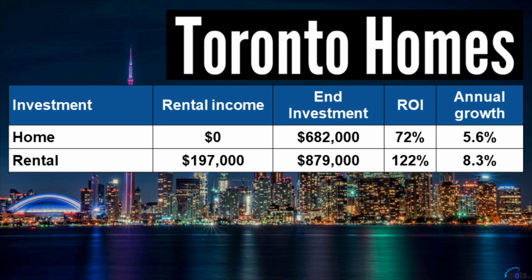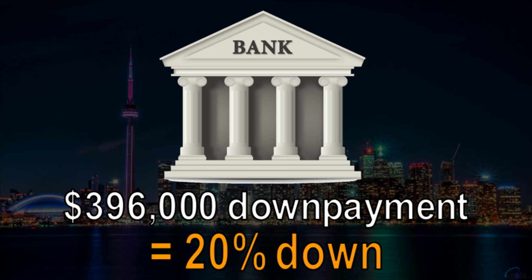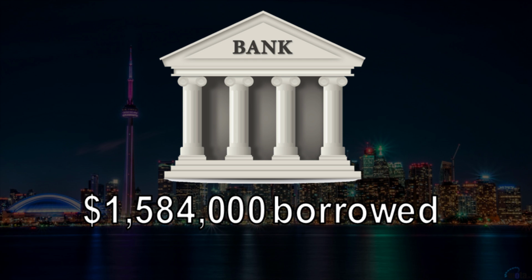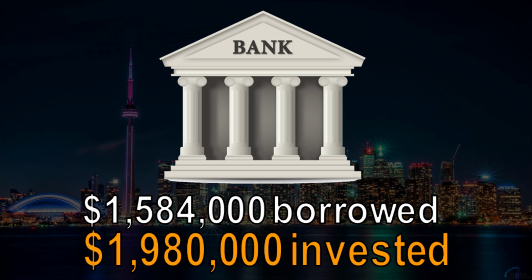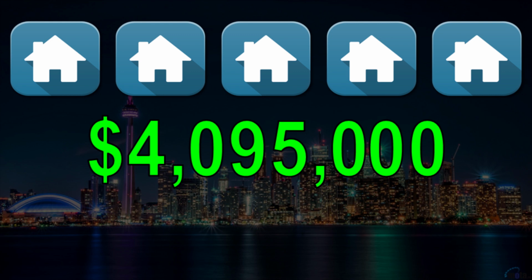Okay, so the real advantage of buying a home is by getting a mortgage from the bank. So with $396,000, you would use that as a down payment. For an investment property, it would be a 20% down payment, meaning you could borrow up to $1.6 million and thus invest with a combined total of $1.98 million. You would buy 5 Toronto homes, which after a decade, they would be worth around $4.1 million.